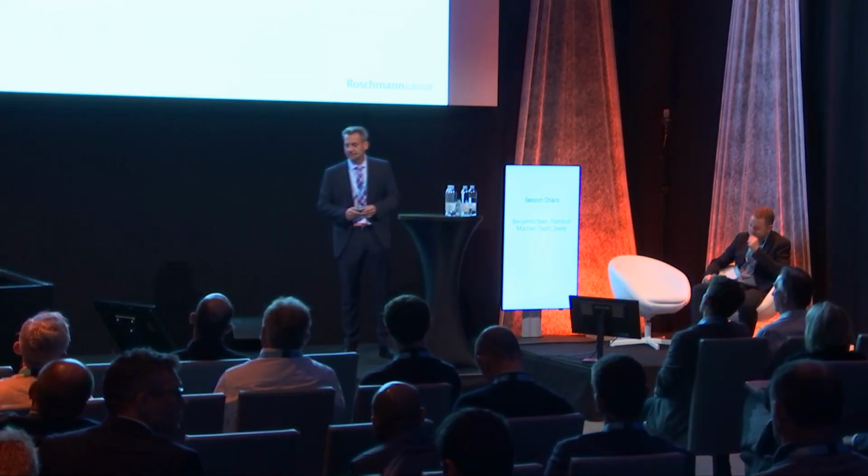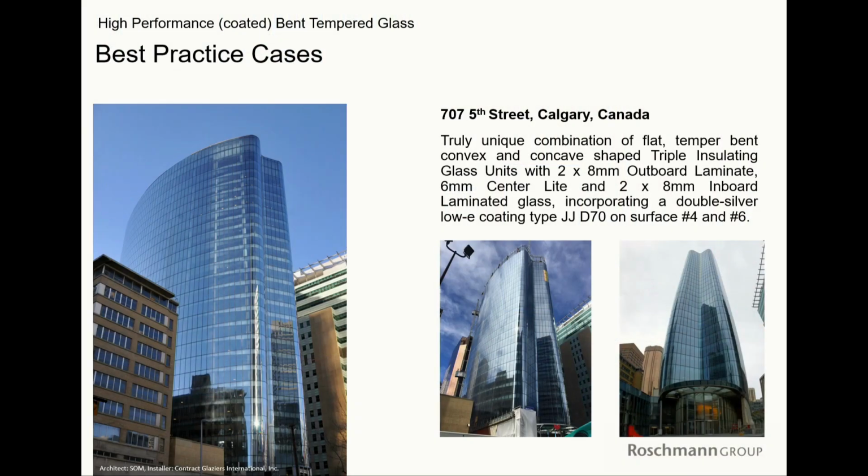So best practice cases, just a quick run through what we are talking about, buildings like that. So where we are marrying flat glass with curved glass. And when we are talking about curved glass, not only curved glass in one direction, but also in two directions. That tower, for example, has flat glass on the large facade areas, goes around the corner with a corresponding convex-shaped glass and runs into that kind of setback with a concave-shaped glass.